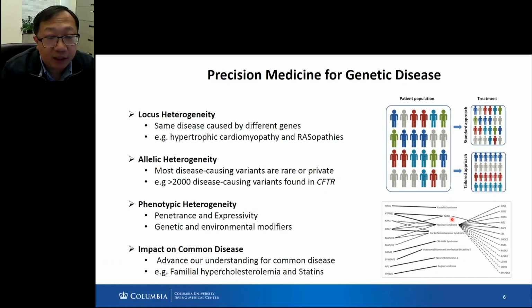Later, people found that a reagent called statin can increase the expression of this LDL receptor. That's why it can decrease the cholesterol level in human blood. So this pathway found through this genetic disorder actually helped us discover a new treatment drug. Statin is currently a very common drug used to treat patients with high cholesterol.